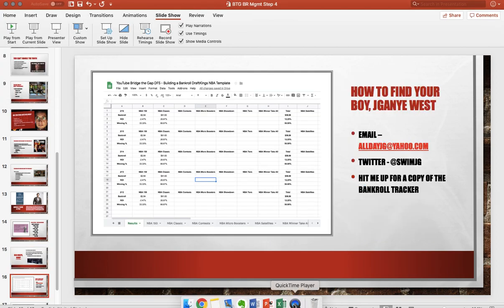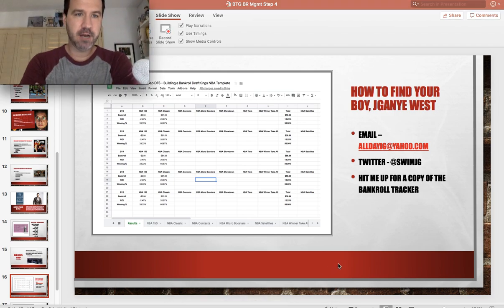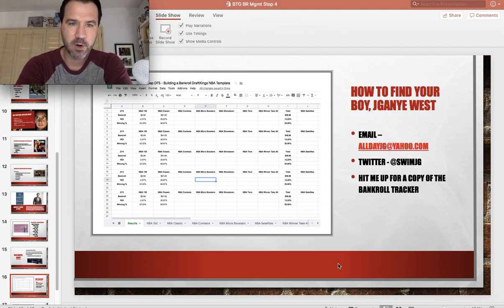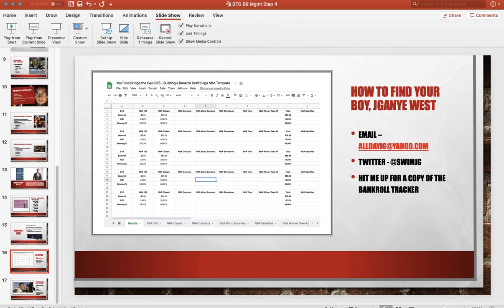Again, this is how to find me: Twitter, email. This is a snapshot of what the bankroll tracker looks like. And I've got tabs built for every category of game available on DraftKings, including all of the bankroll staking plans, bankroll management plans that we've talked about over the course of the videos. So hit me up if you want a copy of it. It's free. I already put in all the hard work for you guys so you didn't have to.